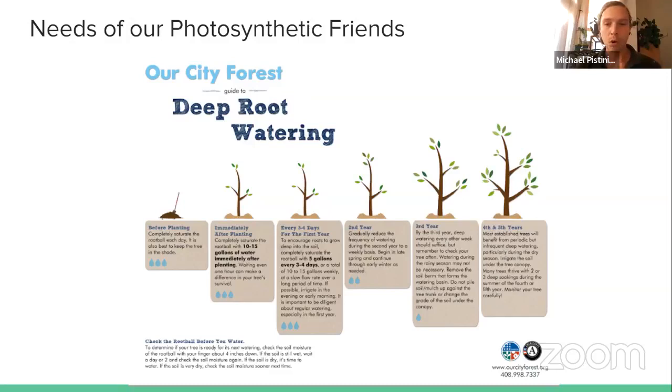Trees would need a little bit more water that first and second year after you plant it, and then it can start to be weaned off in the third and fourth year. At our city forest, we recommend that any sort of tree that gets planted immediately gets water. That's 10 to 15 gallons of water. If you think about a plain white bucket, that's about 5 gallons. So 2 to 3 full white buckets, or any sort of colored bucket, the classic one, that's about 5 gallons. So every tree gets 10 to 15 gallons right after you plant it. After that, we recommend about 10 to 15 gallons weekly.